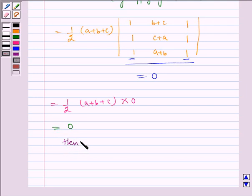Hence, given points are collinear. Hence proved.